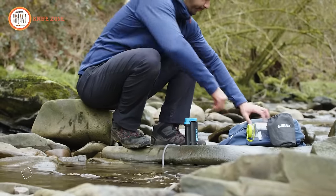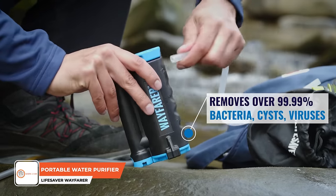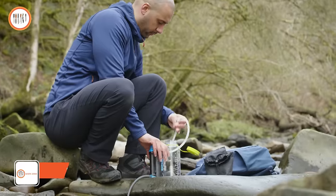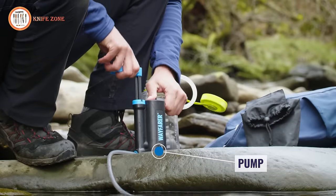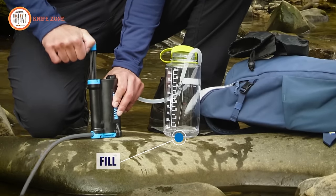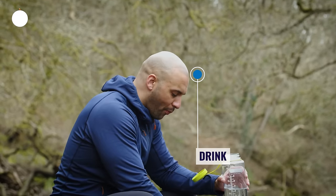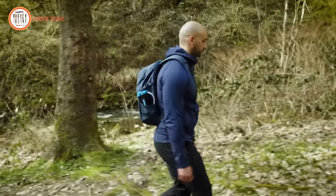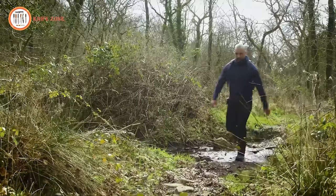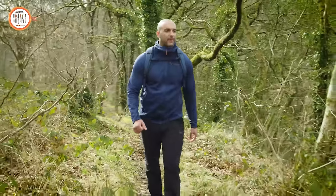The Lifesaver Wayfarer Portable Water Purifier is a must-have for hikers and outdoor enthusiasts seeking premium water purification on the go. This lightweight and portable purifier is designed for ease of use, ensuring clean water no matter where your adventures take you. The ultrafiltration cartridge removes an impressive 99.99% of bacteria, viruses, and cysts, purifying up to 1320 gallons as a unit.